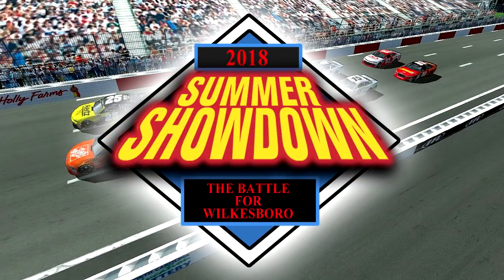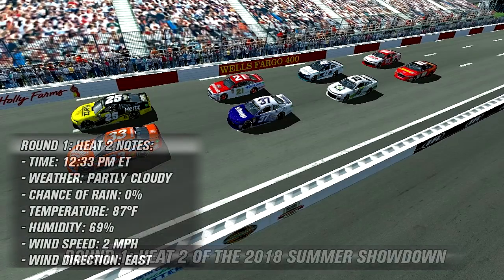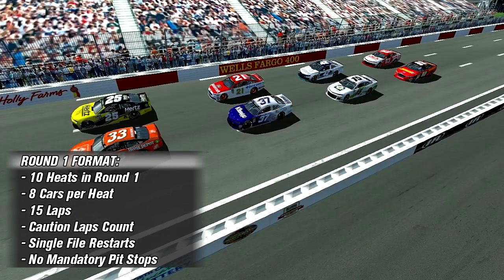So the first heat is complete of round 1. We are now moving on to the second heat of round 1. So let's take a look here. So the same format, 15 laps, straightforward, caution laps count, single file restarts, no pit stops, all that fun jazz.